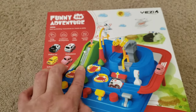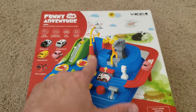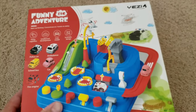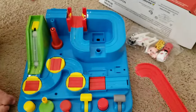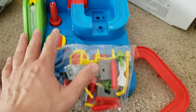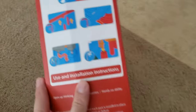It's got cars, and it looks like it just kind of runs on this rail system and does cool stuff. So, oh, it's by Yezi. Not this Yezi, but this Yezi. So when you open it up, there's just these two bags of cars and parts of the city. The funny thing is there is no instruction manual. So you just kind of got to play it by ear.